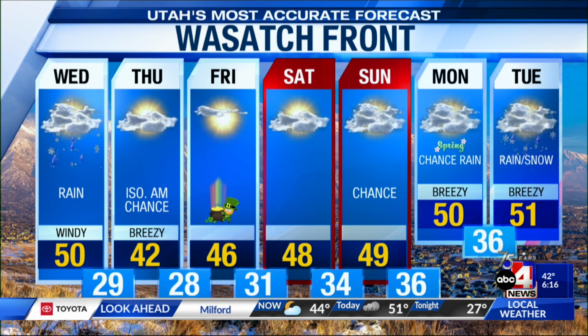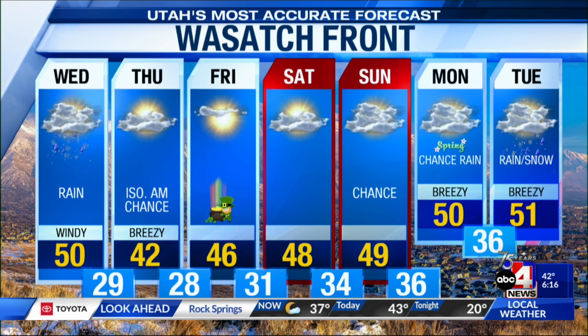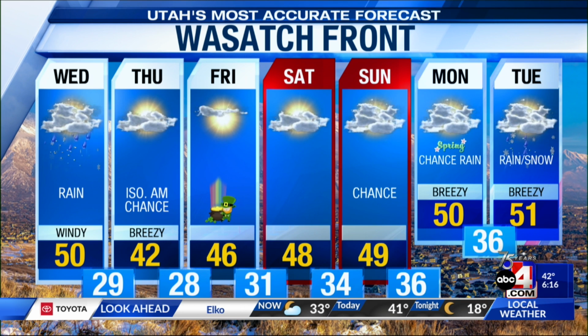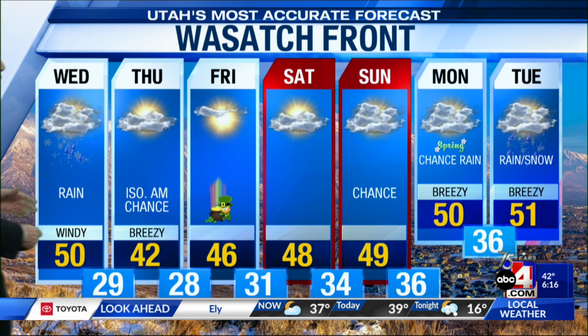Then along the Wasatch Front, mainly valley rain and mountain snow through today, a slim chance early on Thursday. Daytime highs come down significantly, low 40s for our Thursday, middle 40s for our St. Patrick's Day, but sunshine. And then as temperatures moderate into the end of the weekend into next week, we could bring back that chance for wet weather with possibly another healthy storm by the middle of next week.